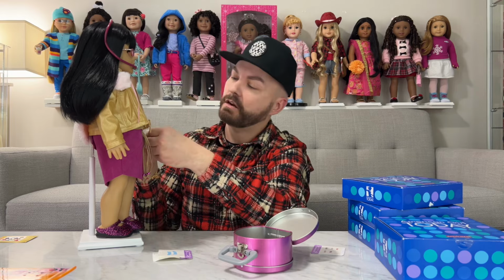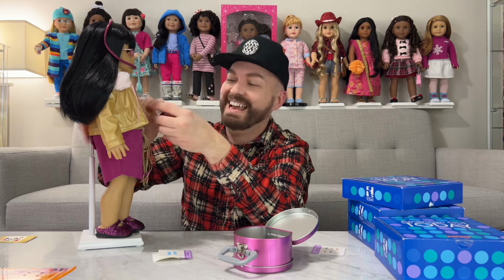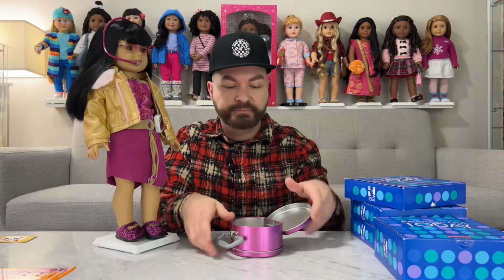Got a little clip on. Oh, maybe it goes to her. Sorry, I don't know what it is. Oh, it's a microphone, it's not a Walkman. There we go. Duh. And let me put the stickers back in.